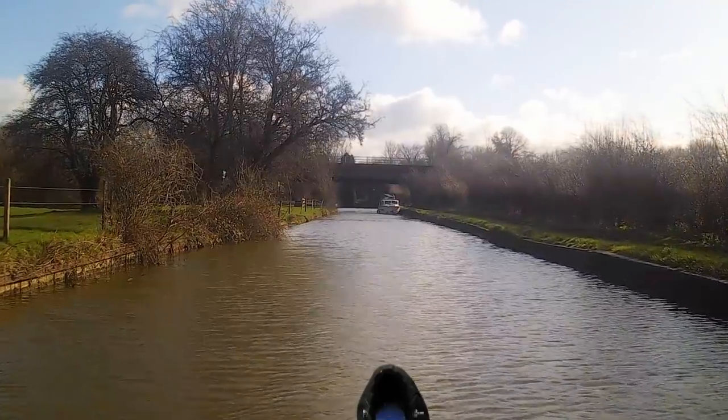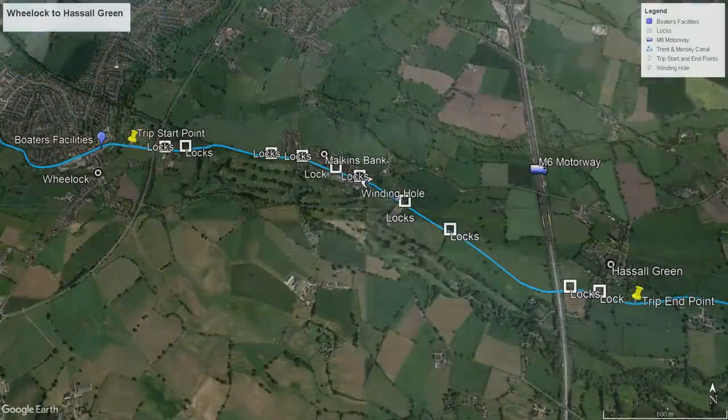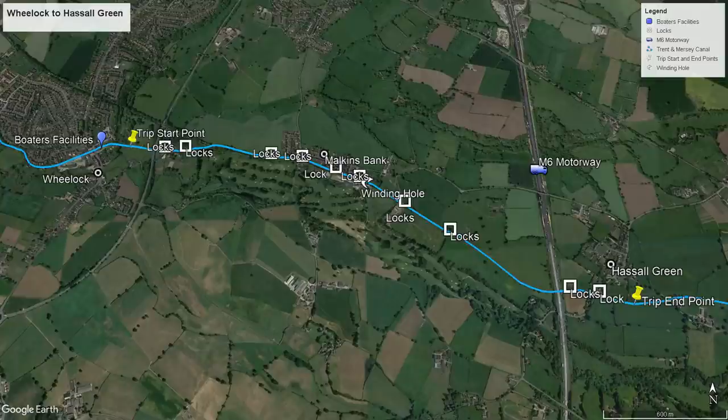So let's have a look at the map so you can see where we are. We're near the yellow marker on the left, the start point. We've got 10 locks to go through to the yellow marker on the right, which is the end point. That's Hassall Green. This whole journey from start to finish is less than 2 miles, but it took me 4 hours to do it.